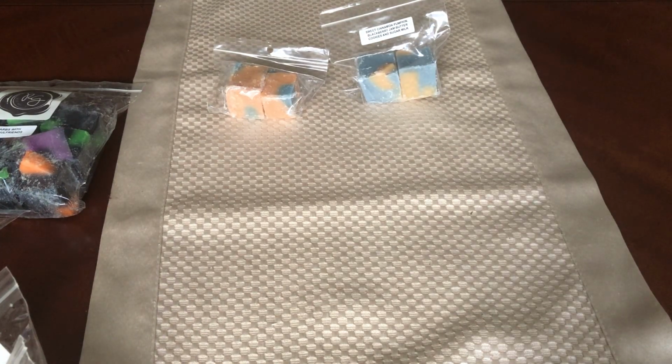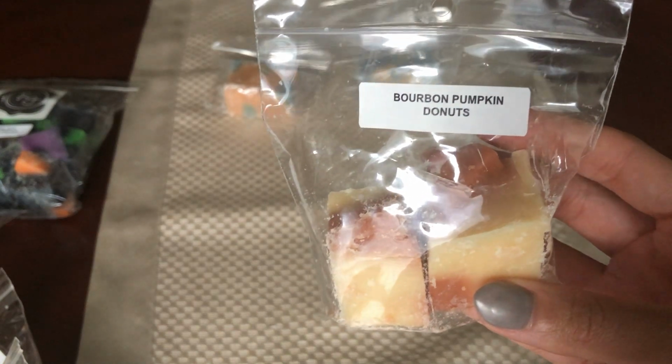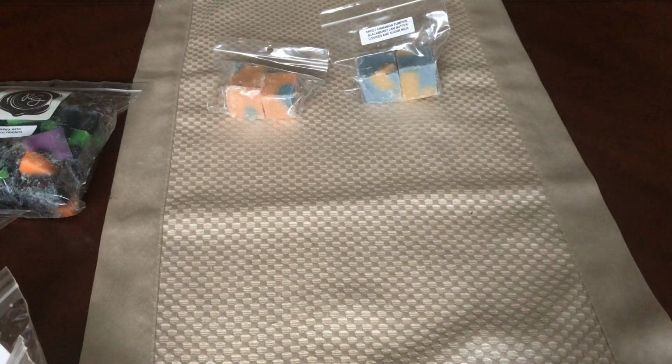Bourbon pumpkin donut. I've noticed that I don't necessarily want things with bourbon. Okay, this one's okay, but sometimes I get bourbon, and that bourbon really steals the show. But this one seems to be melted pretty good. You get this alcohol bourbon type of note mixed with that pumpkin donut. The pumpkin donut is very comparable to Bath & Body Works pumpkin sugar donut. So that one is nice.